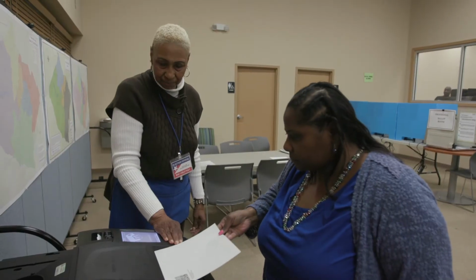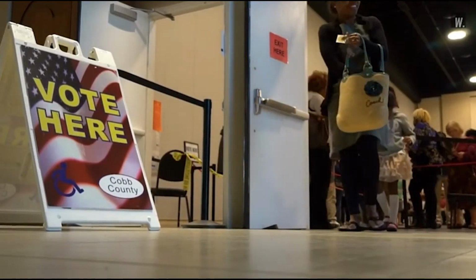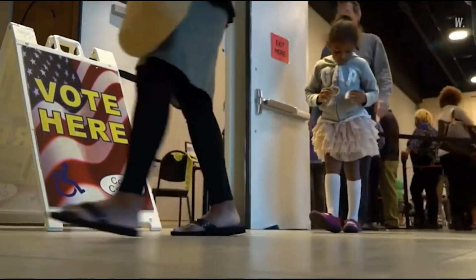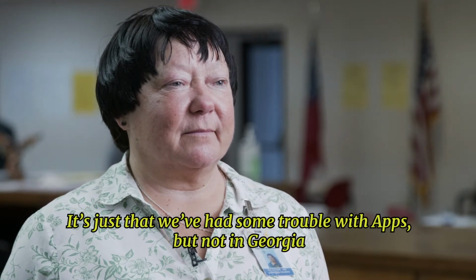While each step is electronically accessed, Lowndes County Board of Elections Supervisor Deb Cox maintained during early voting that Georgia would have no trouble with the system, and she would not discuss the intricacies of electronic voter lists much further. The iPad is downloaded with the database for Lowndes County voters, so they can access that and give them credit for voting. Is it through an app? I'm not going to discuss that. Sorry. Okay. Just as we've had some trouble with apps, but not in Georgia. No. You won't have any trouble with any apps in Georgia. That's not part of the equation.